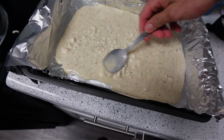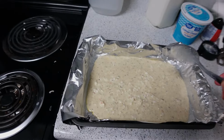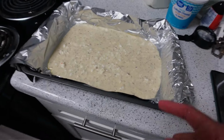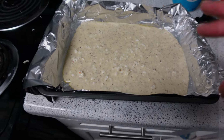Spread this around a little bit. Hopefully it doesn't mess it up too bad. I actually tried this yesterday and it worked out great. Sorry I'm rushing. I got 1 minute left on this memory card. I'm gonna throw this in the oven, 350 degrees for 35 minutes, and then it's gonna come out like a flatbread. And then we're gonna add some chicken and some other toppings on there.